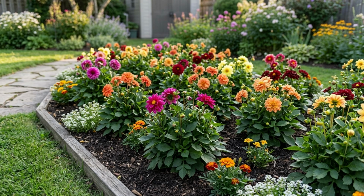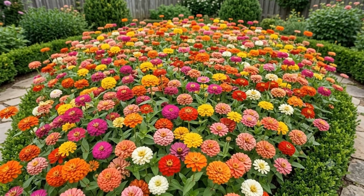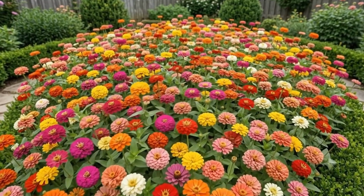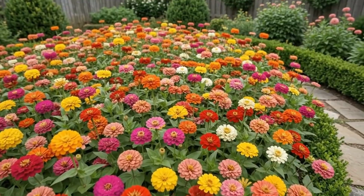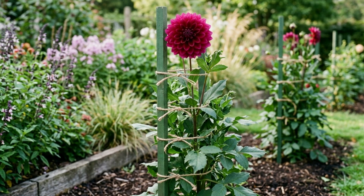The shape of flowers is also diverse. Simple zinnias with a single row of petals resemble daisies. Semi-double varieties have several rows of petals. Fully double zinnias look like miniature peonies or roses. There are varieties with textured petals that feel velvety and varieties with smooth petals.